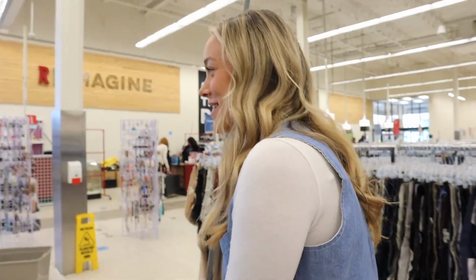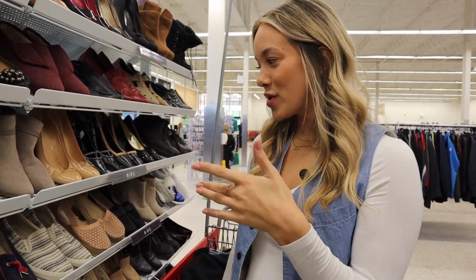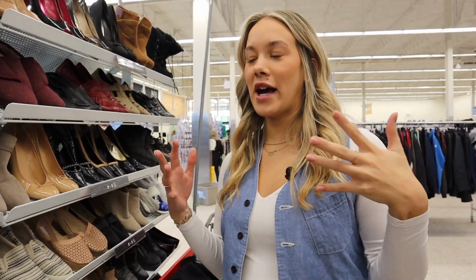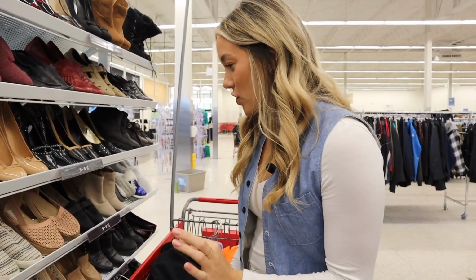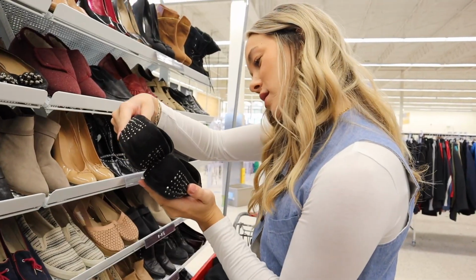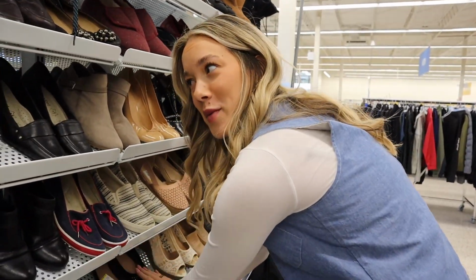She rated it already. So I have really big feet. A lot of you already know that. I have size 11 feet, so I can't really shop in the shoe section as much just because there's not really as much selection. But what I will show you is that a lot of these shoes, like these for example, are 25 bucks. I feel like that's a little overpriced for them, but it's a great way to participate in trends for less.